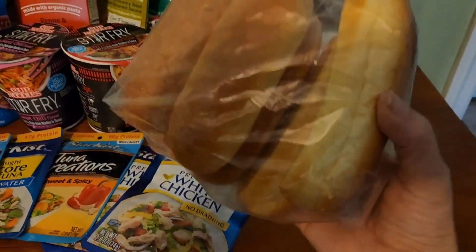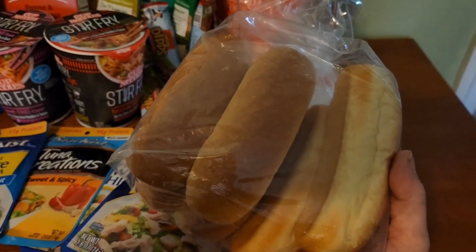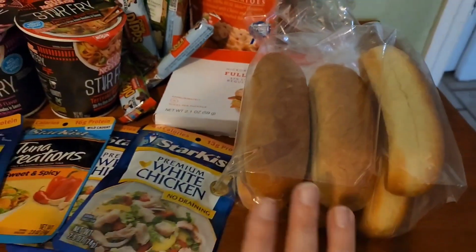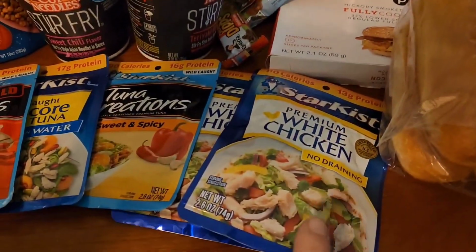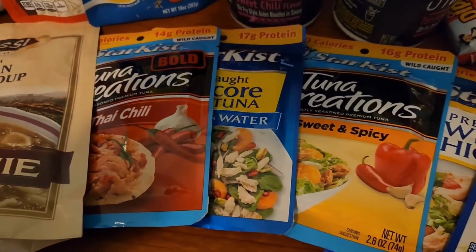I always try to keep some kind of bread on hand, whether it's buns or tortillas. Tortillas do last longer, just keep that in mind. But based on my meal planning for that trip, I will go with whichever type of bread product seems the most practical. I always have these chicken and tuna packets on hand.